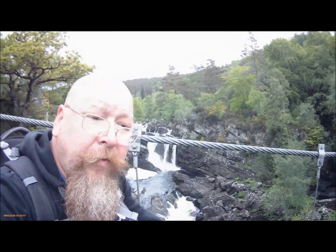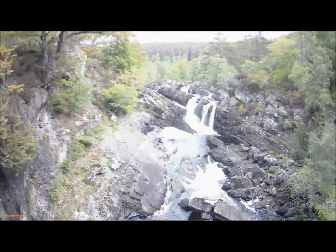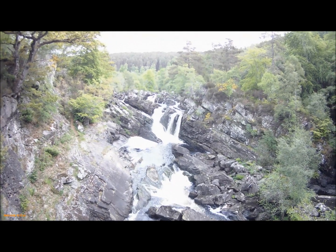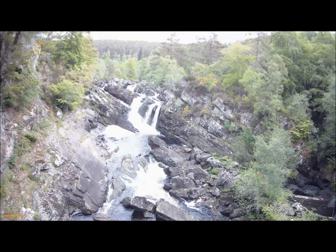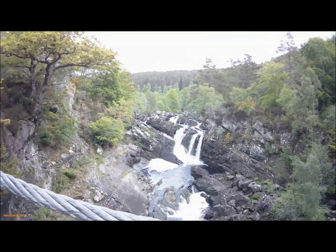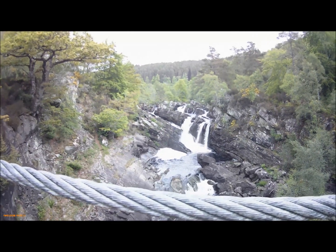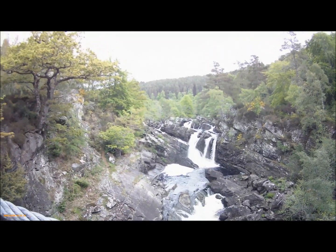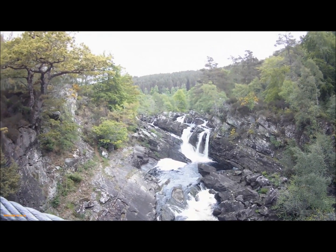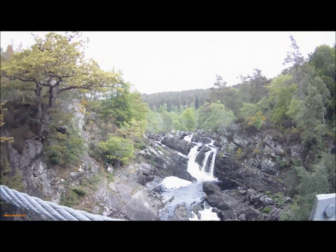Here we are at Rogie Falls, where you can see salmon jumping up the falls, but not quite the right time of year. Best July to September, and after heavy rain. And it's June. Well, not even June yet, it's still end of May, and we've not had so much rain at all.